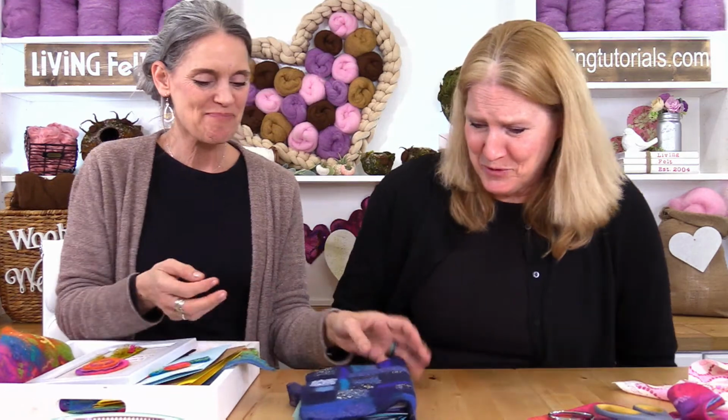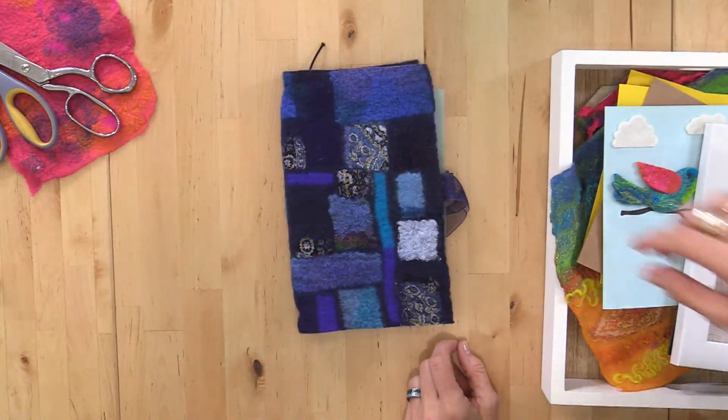Super cute. Okay, the last thing I want to show y'all, and really we're just trying to say, hey, go felt something. But look at all of these beautiful things from something so simple, right? Yep, they're great.